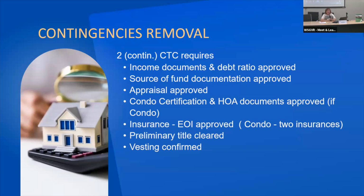Insurance, the EOI, remember, evidence of insurance has to be approved. It has to have the person's name on it, and the vesting has to match. And then of course the amount: they ask for a certain amount of coverage, usually to cover the replacement value or whatever they're trying to fix. And if you have a condo, you need two insurances. You make sure the master one is okay, and also you make sure the HO6 is okay. So a condo has a lot more work.